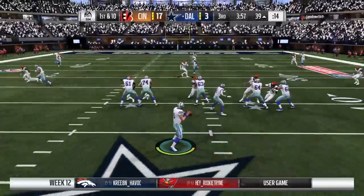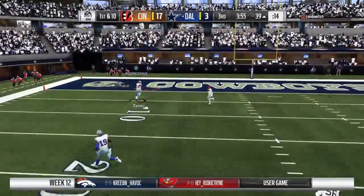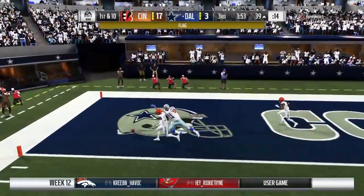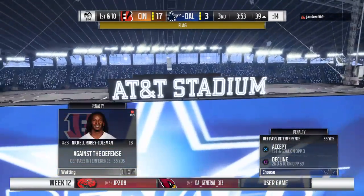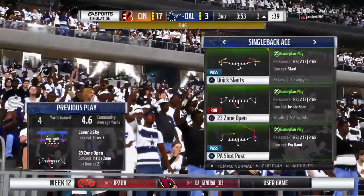They go play action with Wilson. He's going to air one out. And that's going to wind up incomplete. However, we do have a flag down. Let's check in with our referee.